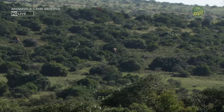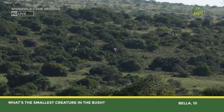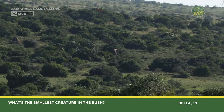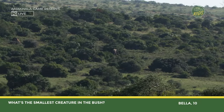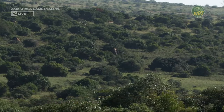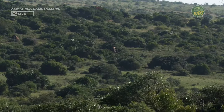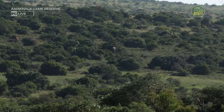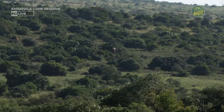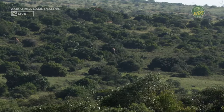The smallest animal in the bush. It would have to be maybe a field mouse or one of the birds. I definitely say one of the birds. The stonechat, the neddicky, those are all very, very small birds. But then we also get the termites and the ants and all sorts. But those are all insects. So if we're talking about animals, it would probably have to be one of those birds.